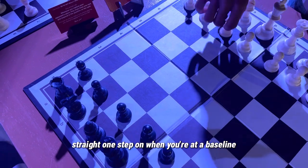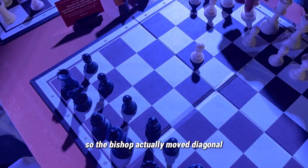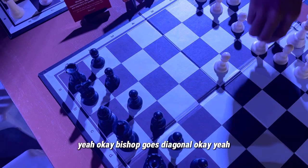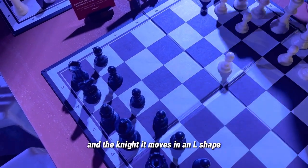When you're at the baseline, the 7th rank moves up twice. So the bishop actually moves diagonal. Can move diagonally. Right? So example like this, bishop moves diagonal. Okay. Bishop goes diagonal, yeah.